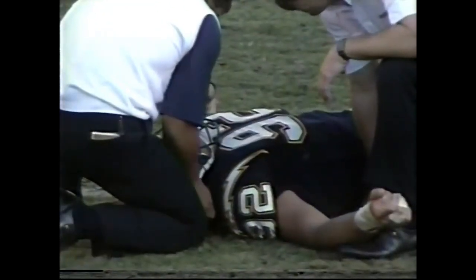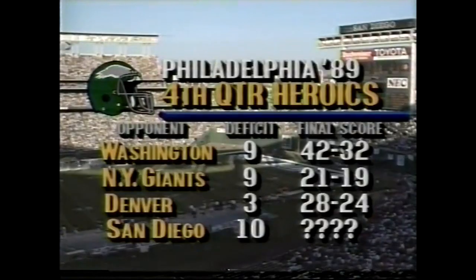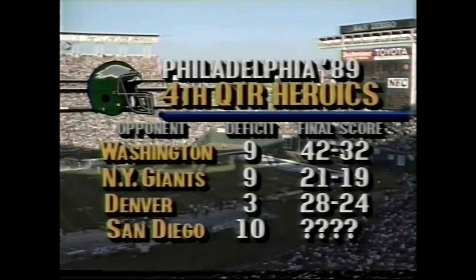One of the things you can't do, though, is the Philadelphia Eagles give up. And certainly in the 4th quarter this year, the Eagles have not. They've been fantastic in the 4th quarter in terms of heroic comebacks. These are some impressive numbers. The win against Washington was miraculous the way they came back. And you see the deficit against the Giants in Denver, and they're down by 10 here.